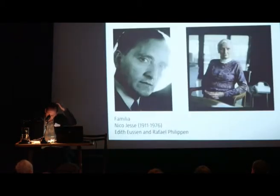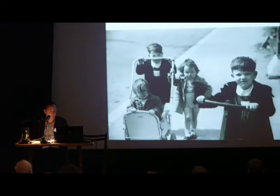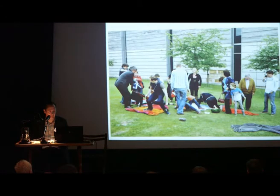In our archive, we have family albums made by one of our photographers called Nico Jesse, and he did this in the province of Limburg during the Second World War in '42 and '43. And 70 years later, with the help of a newspaper and a Facebook page, we traced 10 of these families, and new photographs of the families were made by Raphael Philippen and Edith Eusen. Jesse, and one of the two newer photographers.